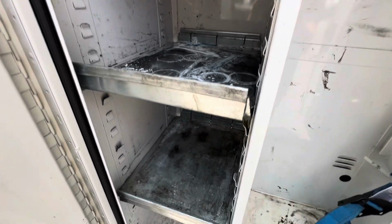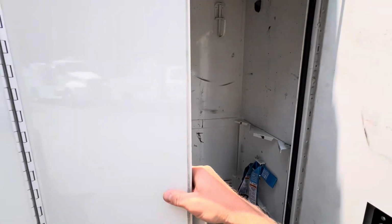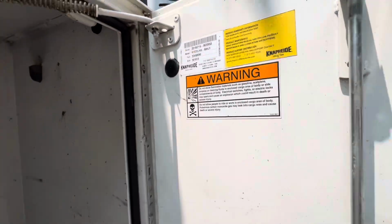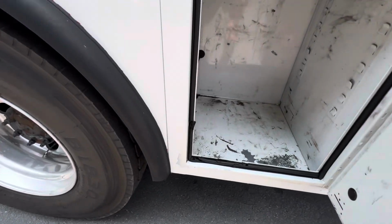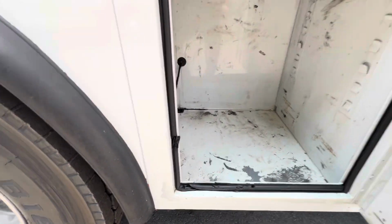The bed and the truck are the same year. This truck came out of a large fleet. It's a one-owner, fleet-owned truck. Again, it did come from down south. The truck and body have always been together. A little bit of paint failure down here underneath where that door seals.